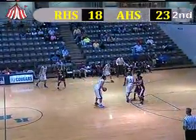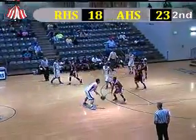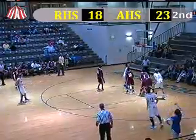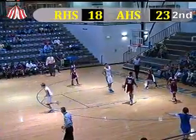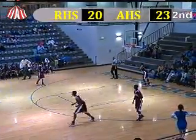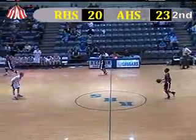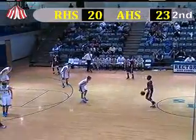Shelton takes it down the floor. Gives to Mitchell Weber. And Mitchell in the paint. Fights his way in and puts it up and in. 23-20 now. 1:40 left in the half.